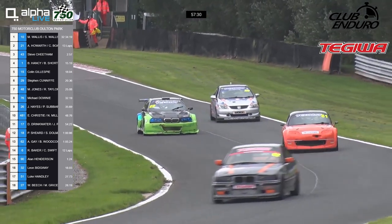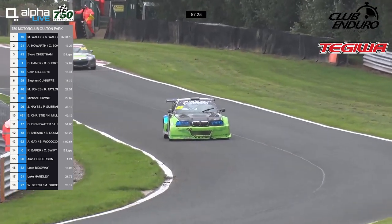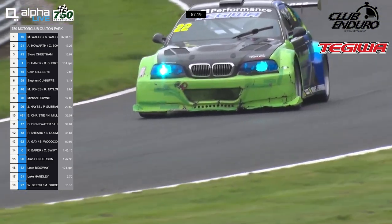Oh dear. Very slow, Browse. Well, it's Paul Browse now there, we think, isn't it? Yes, aboard that. And that is barely moving. Hopefully we'll just try and find somewhere to pull off the circuit.